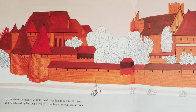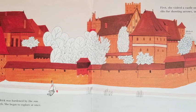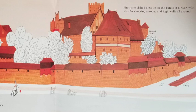By the time she made landfall, Brick was hardened by the sun and heartened by her own strength. She began to explore at once. First, she visited a castle on the banks of a river, with slits for shooting arrows and high walls all around.